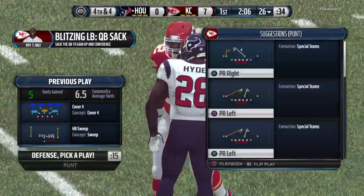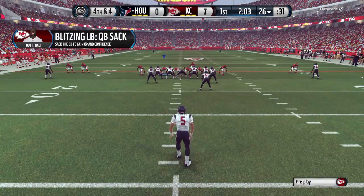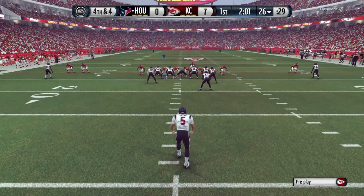Well, they call 3rd down the money down because you try to keep drives going. And right now the defense has all the money because they're the ones getting it done.